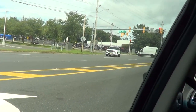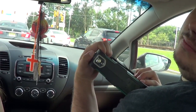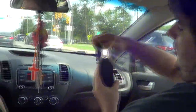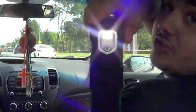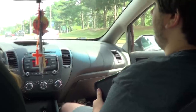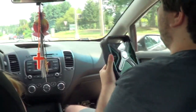Damn it! Why don't we get into the next feature? And that would be the flashlight. Okay, the flashlight on the Eton FRX5 L.L.Bean Edition, as I proceed to partially blind Nicholas in the camera lens. Actually, no. That was just the ER50 that really blinded me. If anything, that just messed with the refresh rate. Yeah, it does a lot.